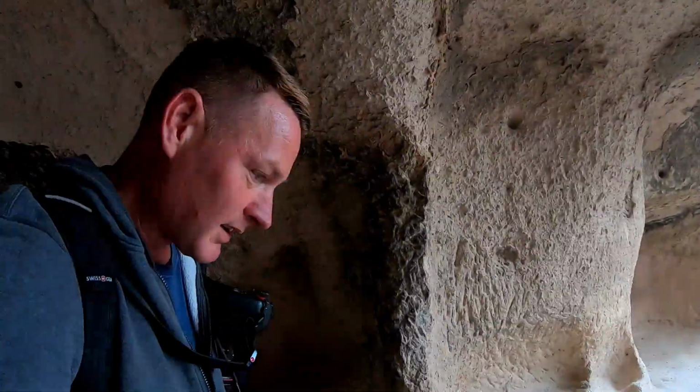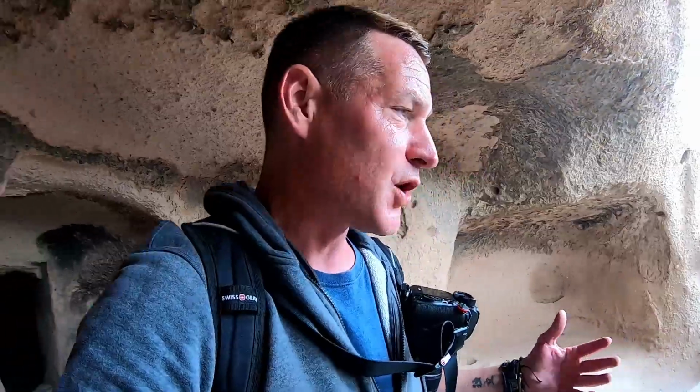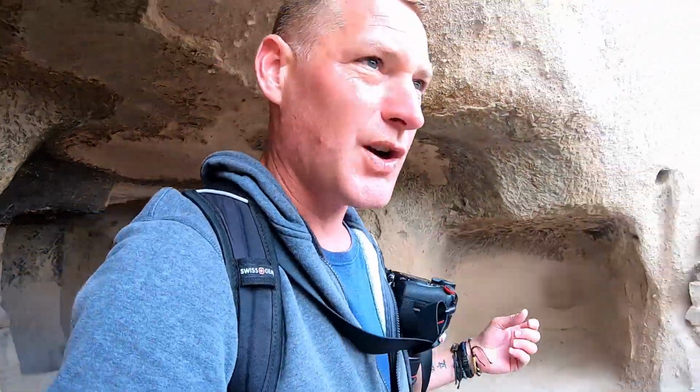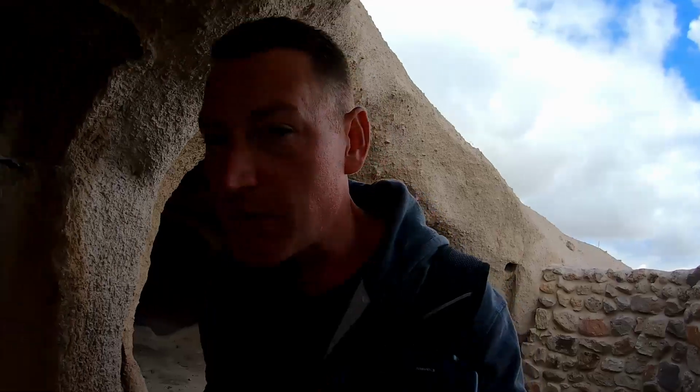Whew. Stinks in there, wow. But yeah, so I just wanted to talk about the stone itself. It is relatively soft stone. So carving this out was, at the time for them, kind of an easier job, even though there's a lot of caves that took some time, but it was relatively easy for them.